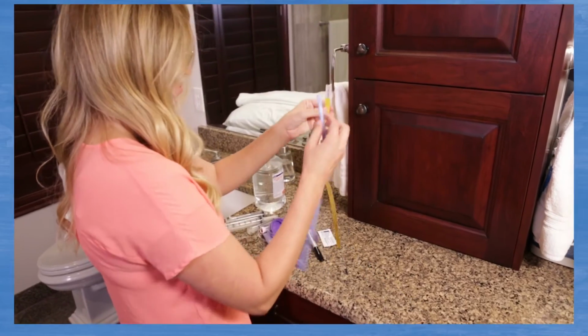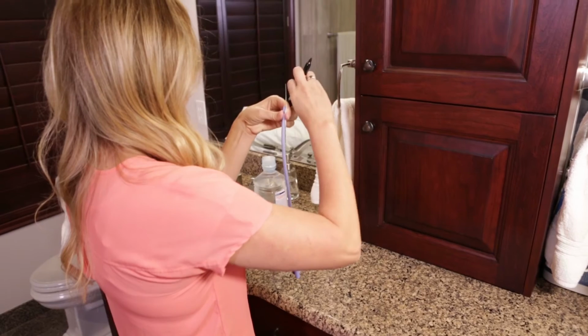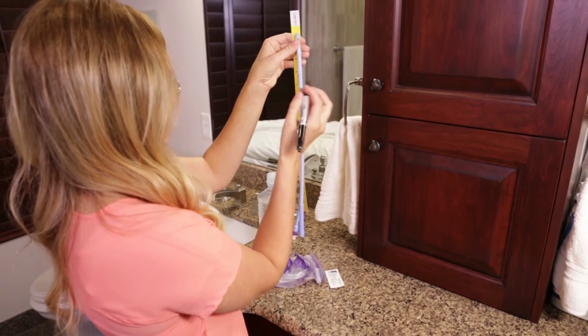Using the ruler, mark 4 inches from the bottom of the catheter with the permanent marker. This will show you how far to put the catheter into your child's rectum.